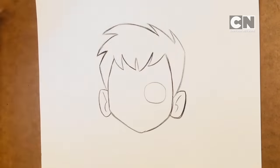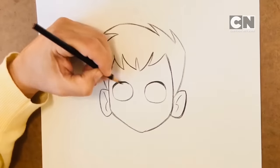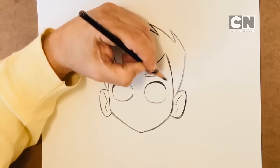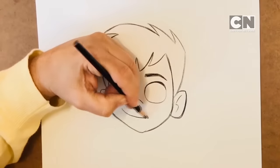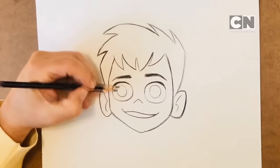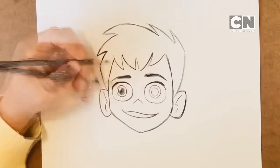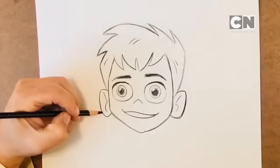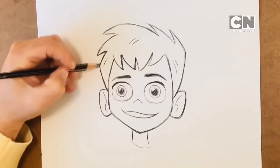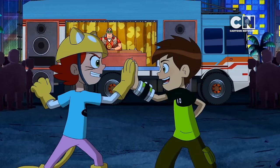His eyes are more like very round squares. Couple of thicker lines where his eyelashes are. Add in some wedge-shaped brows that are pretty sharp on the outsides. Fill those in. We'll give him a little smirk. Fill in his eyes and give them a little highlight. Darken up a few more lines, and that's how you draw Ben 10. Now it's your turn. Keep watching Cartoon Network for more tips on how to draw our characters.